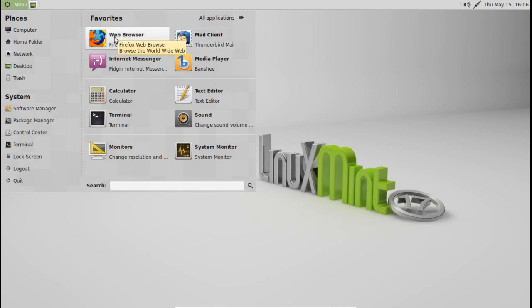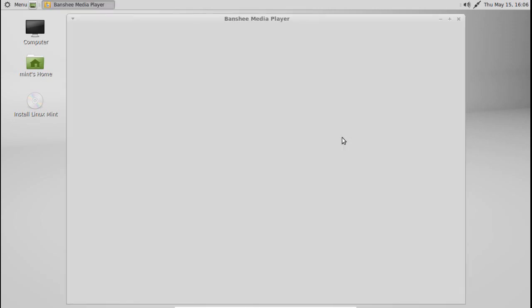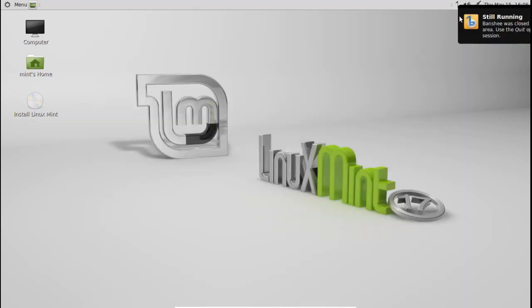Firefox, I'm sure you may have heard of that. Banshee Media Player, one of the best media players. This will play both videos and audio. Now, if I was to install this and maybe gave it a little bit more RAM, I'm sure this would run a little bit faster, although as it is, it's not bad at all. And you have the media player integration here in the top panel. Just go to quit.